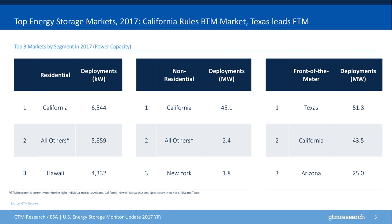In terms of non-residential, New York comes in third. New York is a market that's been slower to take off given some challenges around permitting lithium-ion systems, but nevertheless has seen deployments under programs like the Brooklyn-Queens Demand Management Program, and also some other deployments outside of New York City here and there where there has been some interest in offsetting demand charges among C&I customers.